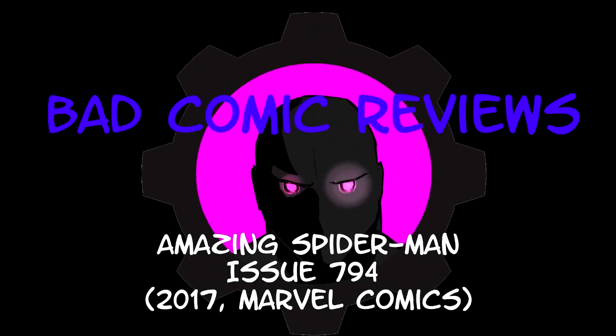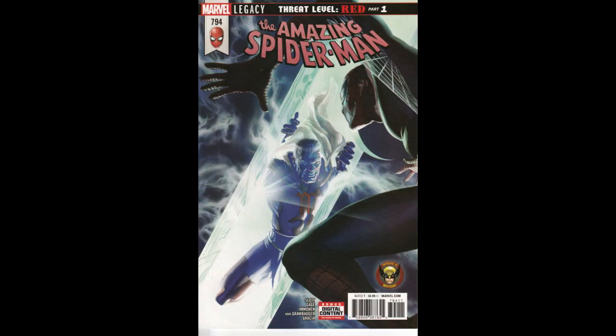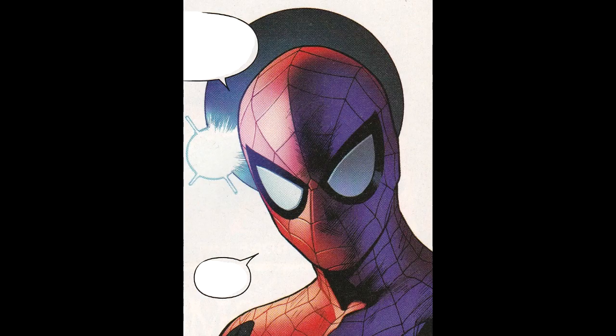This time we are looking at The Amazing Spider-Man number 794. This issue was written by Dan Slott and Christos Gage, pencils by Stuart Immonen, Wade Von Grawbadger was the inker, Marte Garcia was the color artist, VC's Joe Caramagna letterer. Cover art was by Alex Ross. That is kind of a neat cover, but doesn't really tell you anything because it seems to be lacking some information. Assistant editors were Allison Stock and Tom Groneman, edited by Devin Lewis and Nick Lowe.